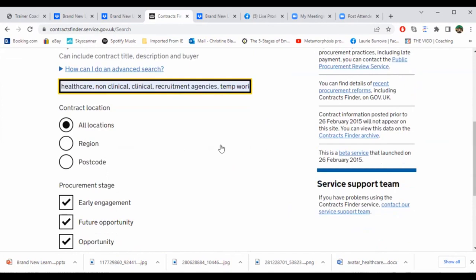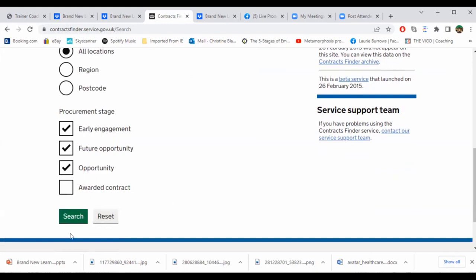I've got all locations because at the end of the day, I want to have a business and I want to have business where there's contracts. So I can then look to find staff in that locality of where I've got the contract. So I can say to staff members when I'm looking at recruiting them that we have a contract in this location and this is what it is.